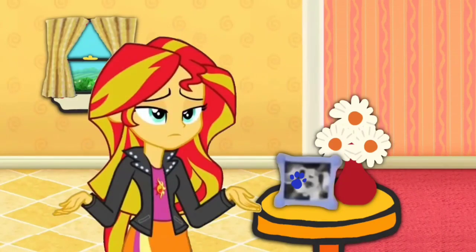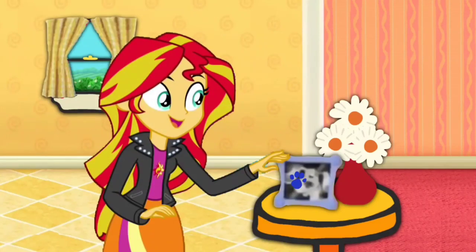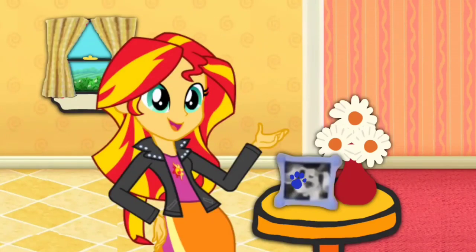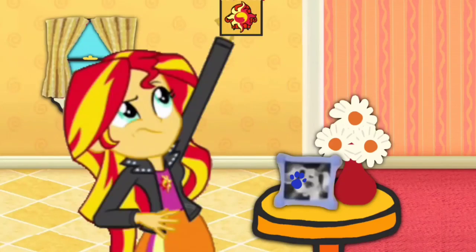All I see is this picture of Blue. And it has a paw print on it. That must mean that this picture of Blue is our first clue. Woohoo! You know what we need to do? We need to write this blue clue in our handy dandy, mighty lighty notebook.